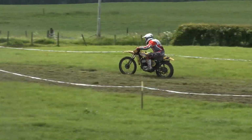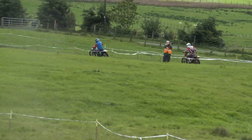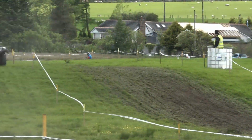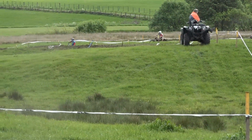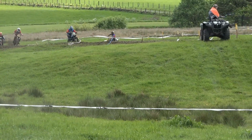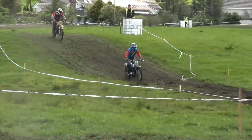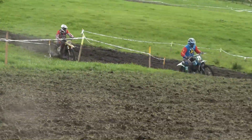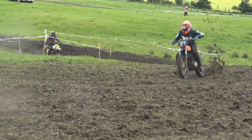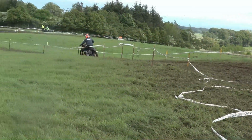But it's a good start from Derek McCauley on that 250 Bultaco Persang. Ian Robertson on the 360 YZ Yamaha in pursuit as they head to the far side of the track. Derek McCauley, of course, has been absolutely superb on this 250 Bultaco all day. Ian Robertson second. That's Brian Aird there, number 71, in third place.